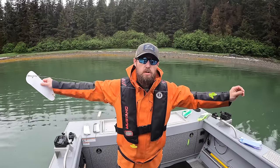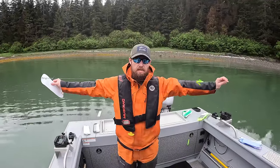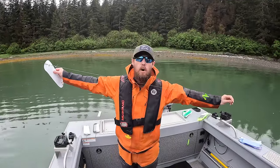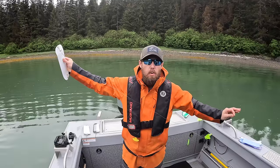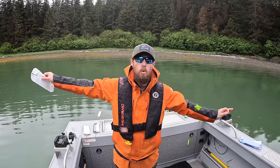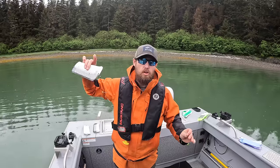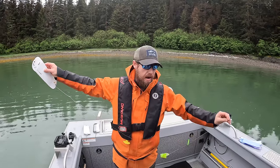But I'll run this about 4 or 5 feet behind an 11-inch flasher. So I usually do sort of an arm's length. You can see I stretch my arms out and it's exactly that far. That tends to work really well when you're running a herring. And it's important that you recognize that you run a herring farther back than you would a hoochie. So the hoochie, and I'll explain more about that later, but you're gonna have a shorter distance there because you're really trying to whip it around.